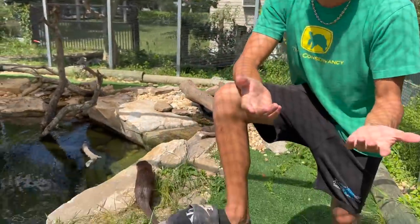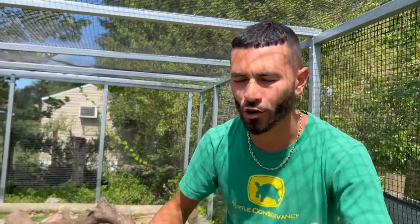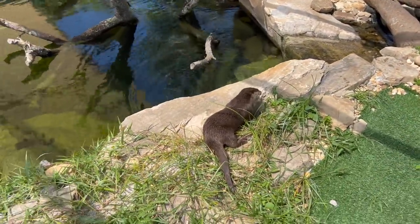Maybe if you keep them by themselves, maybe they'll be a little bit nicer, because then they won't get the hormones of the other ones being around. But obviously Callie's hormones are in the air. Oliver smells them, and that makes Oliver go crazy and he wants to breed.